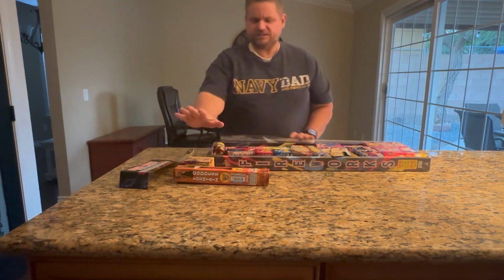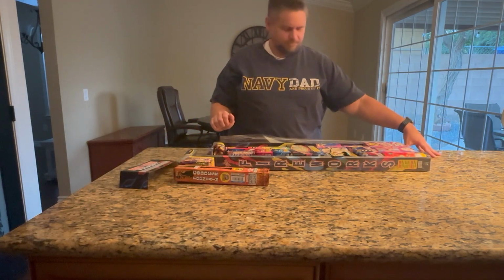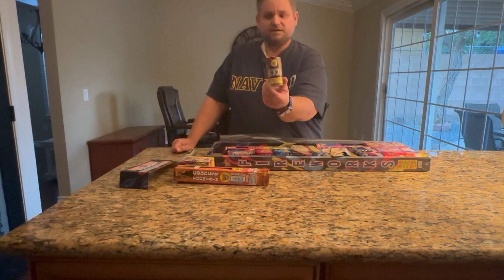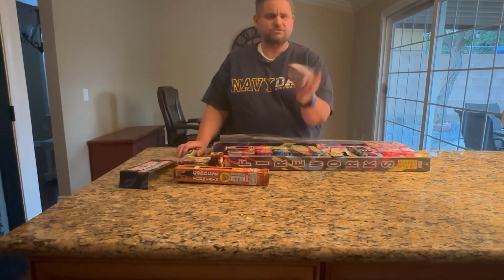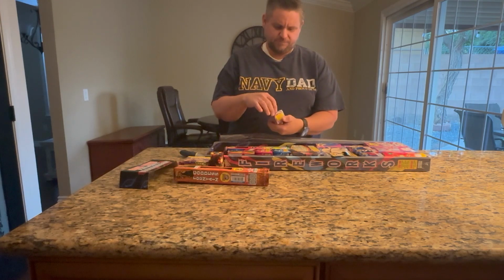Additionally, I'm going to put the fountains on this side, the novelties on this side, and then of course the sparklers over here. Over here, we've got the very lightweight fountain called Cool from World Class Fireworks. So that's going to be kind of cool to check out. This one is called Spin World from World Class Fireworks. Let's open it up. It feels like it's a little bit heavy.